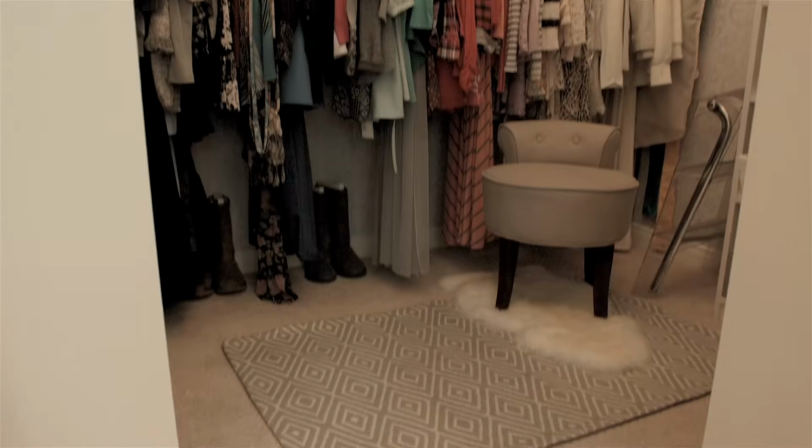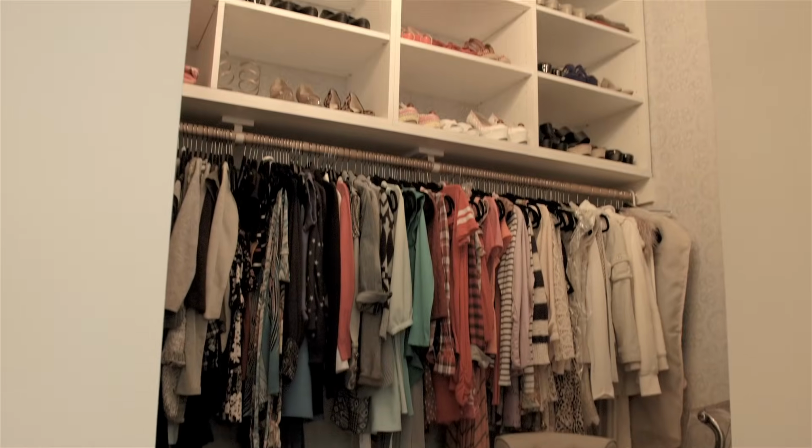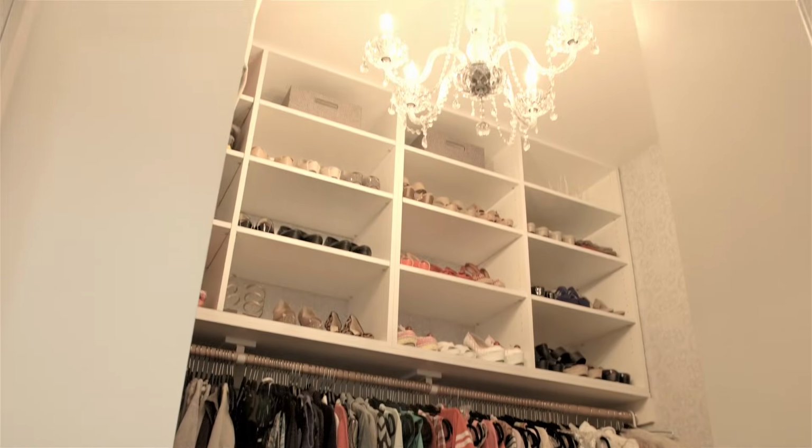And here, the walls are covered in a wallpaper, and I've never had wallpaper in any of the apartments or homes I've ever lived in before, but Christiane really changed my mind about the way I feel about wallpaper because she found this beautiful, elegant, really delicate wallpaper. It's a light blue color, and when I walk into the closet, it's just a space that I feel relaxed and I want to be in.